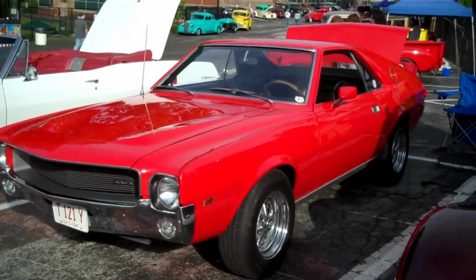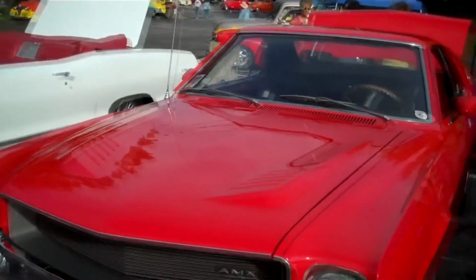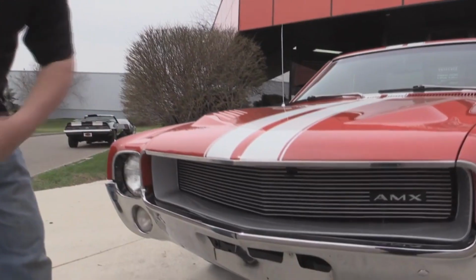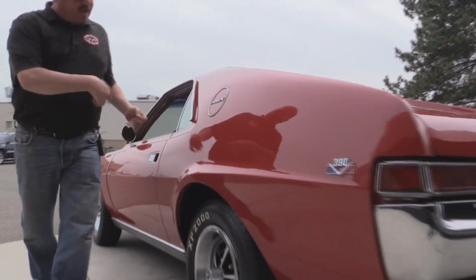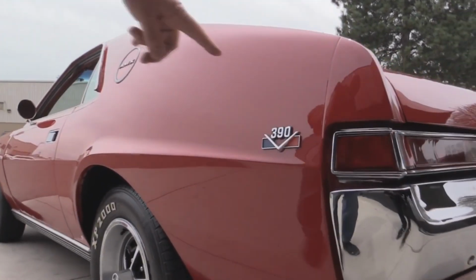AMC's two-seater took on Detroit's giants. 88-inch wheelbase, lighter than a Camaro. Only 6,725 built. Underdog swagger faded fast. This AMX's scrappy story of defiance needs a revival. Imagine it reborn, compact and fierce, shocking the streets again.